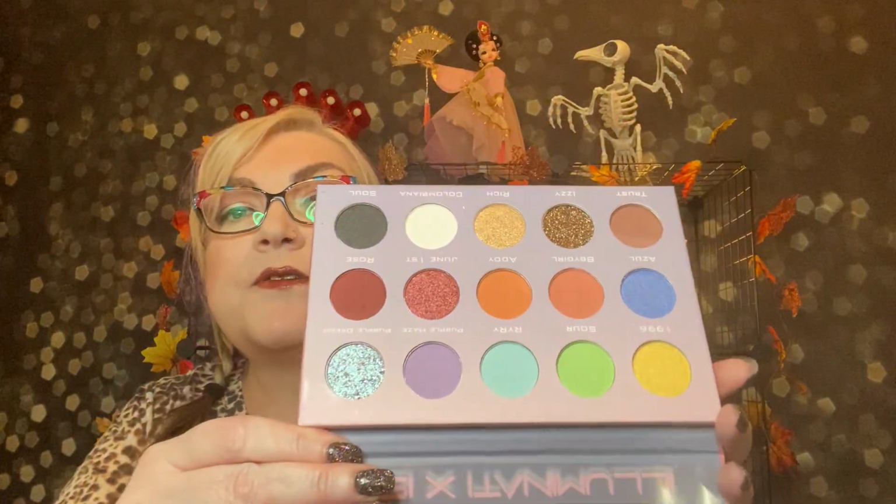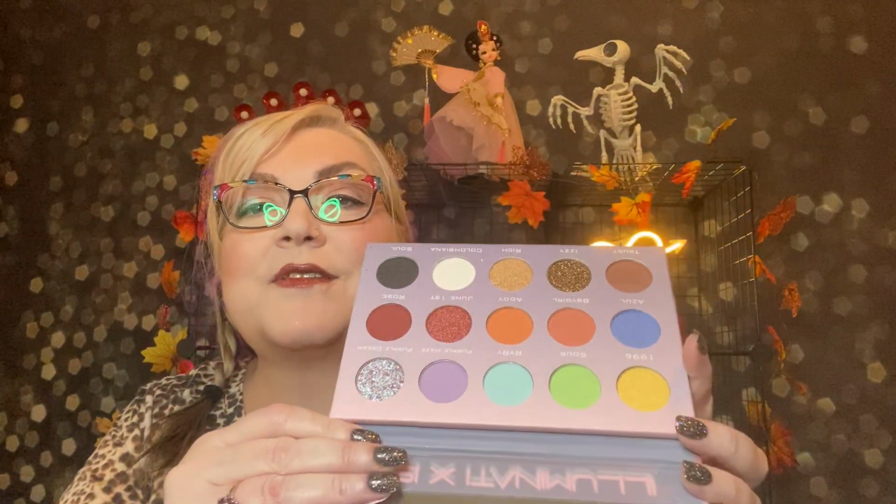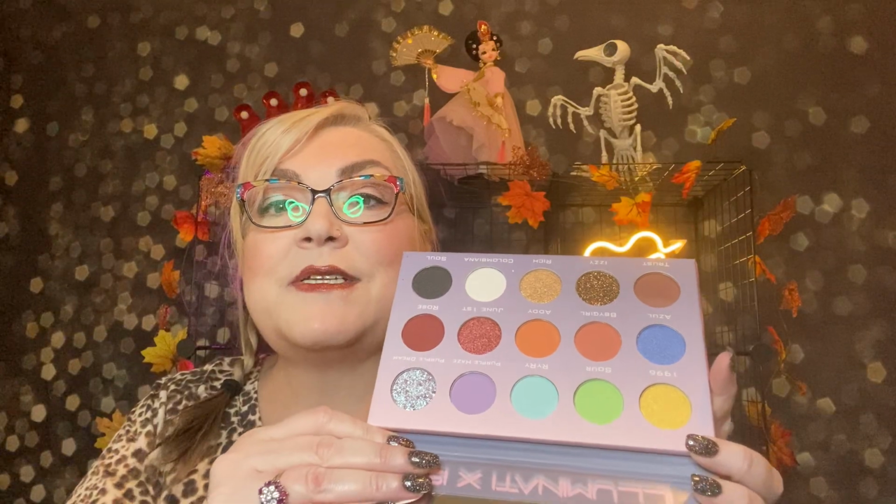I'm not sure if I'm gonna use it or keep it, give it away, whatever. But I'm opening up the plastic because it is mine, by gum. And these are the colors. Some of these colors are my colors, but there's a lot that are not. Like this whole pastel row, not my jam.